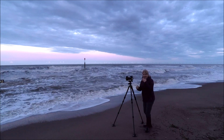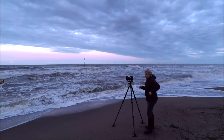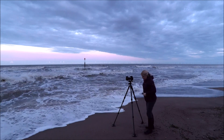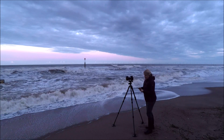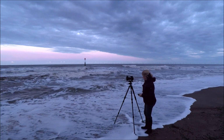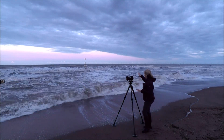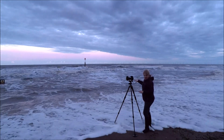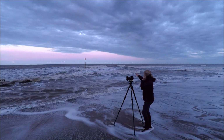High tide isn't until 10 to 11 tonight. Sunset is 9 o'clock. I have no idea what the time is right now. Let's have a look-see. Oh, sunset is in 45 minutes, so I'm going to move fairly quickly. I think I can do that. Just, oh my lord, this tide is coming in. Just want to get some nicer sky behind that.